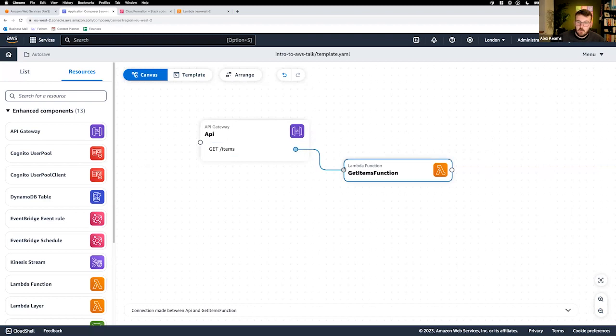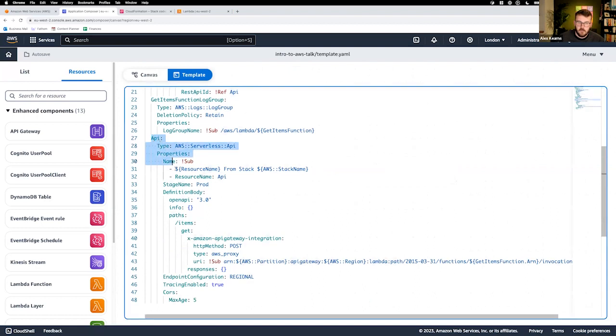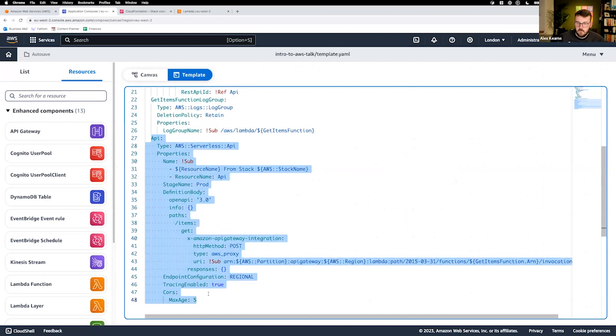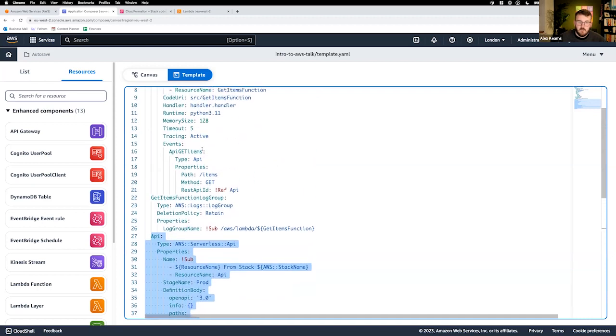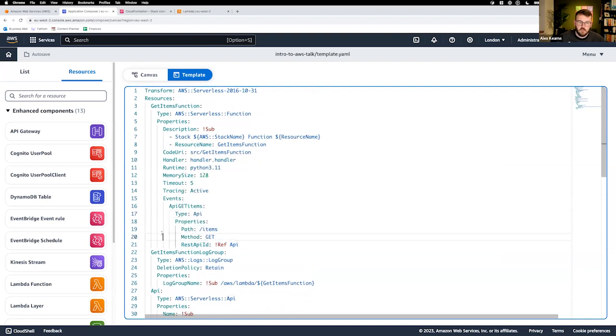So just by dragging these things together here, what we'll see is there's a few things that are added automatically to our template. So we can see straight away we have this new API resource. We haven't had to go and look at any documentation for this. Application Composer is just creating this for us with good practice. Then with the Lambda function, it's connecting that up. So it's saying, okay, when this particular API receives a GET request to /items, I want you to run this Lambda function.